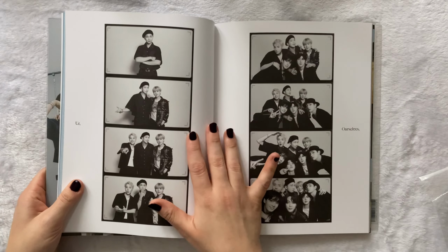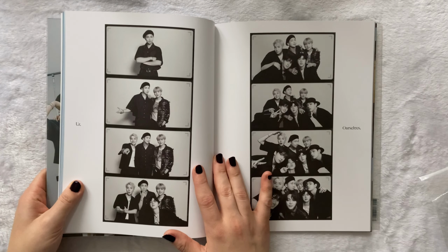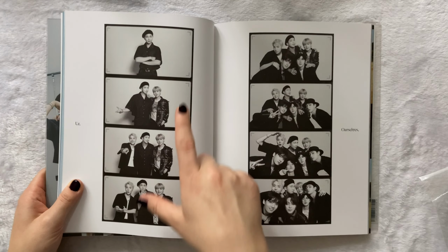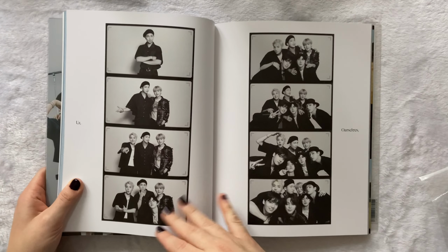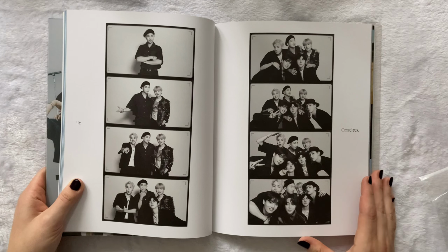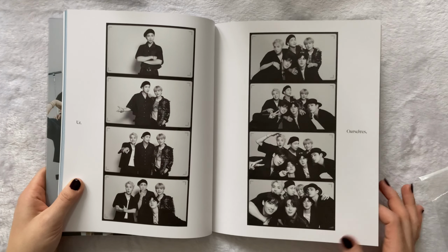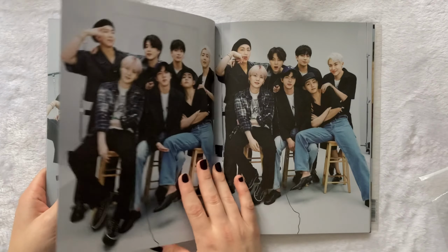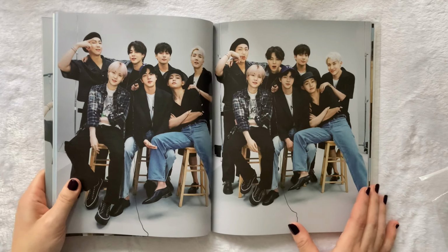Ugh. Okay, so I did see these. I was spoiled for these, and the members come into frame in the order that they joined, which is very beautiful. Me every BTS video now.